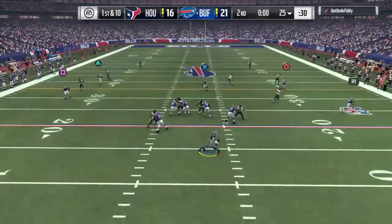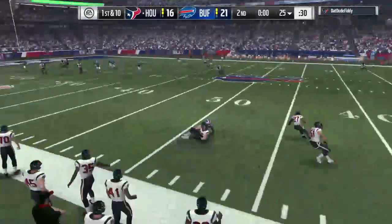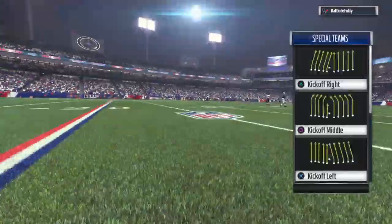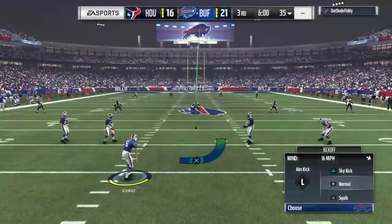Final play of the half. It's Taylor. Flush to his right. And for a 3rd time tonight, he's intercepted. Picked off by the linebacker, Brian Cushing. Time for a break. We've hit halftime. 2 quarters down. 2 still remain. We step aside. This is the NFL on EA Sports.